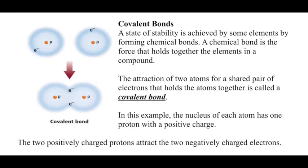A covalent bond is when, remember, valence means outside shell. Co means share. So the outside shell of electrons are being shared between two atoms, and when that happens, the outside valence shell is counting for both of the atoms, and as such, it's more stable. And as more stable, they will form a compound. That's called a covalent bond, where the electrons are shared.